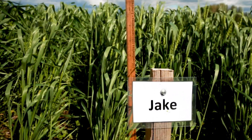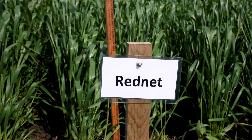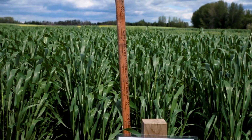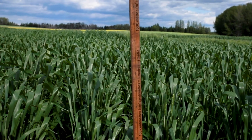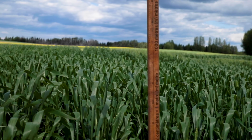Jake, Rednet. It was actually listed as having one of the higher heights in the 2020 guide of 97 centimeters and has poor resistance to lodging, likely due to that height.